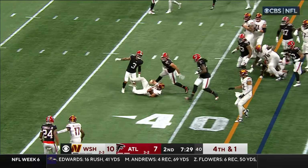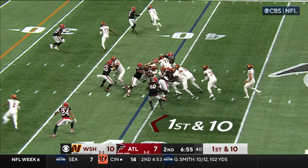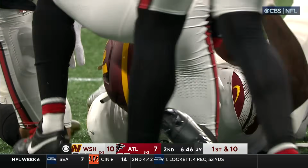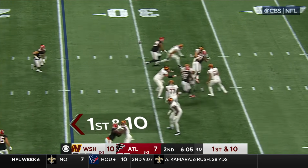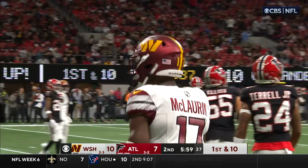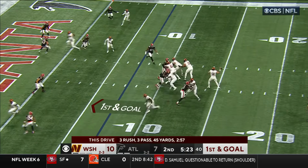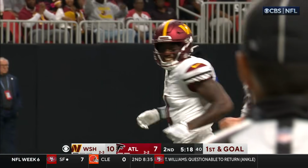Howell keeps it himself, and he picks up the first down. Hand off to Gibson. Moving those legs forward, and a nice run. He's still going. Antonio Gibson. Howell under center on 1st and 10. Back to the air. He's got McLaurin downfield, and he makes the catch at the 8. Hit hard by A.J. Terrell, but it's 1st and goal after number 17 picks up 17. He's a big Atlanta Braves fan. 1st and goal. Howell over the middle, caught, and touchdown for Curtis Samuel.